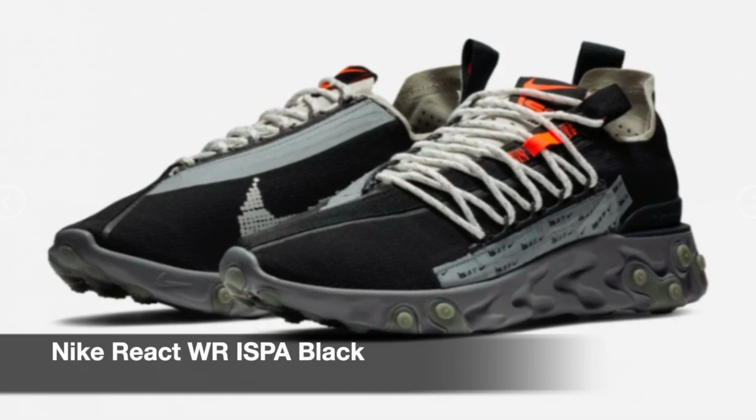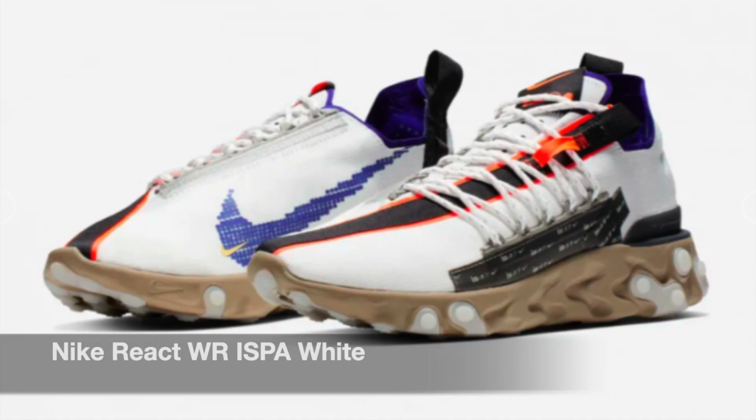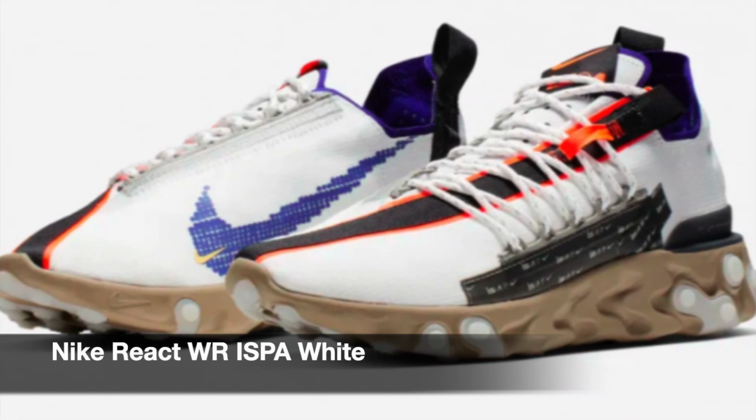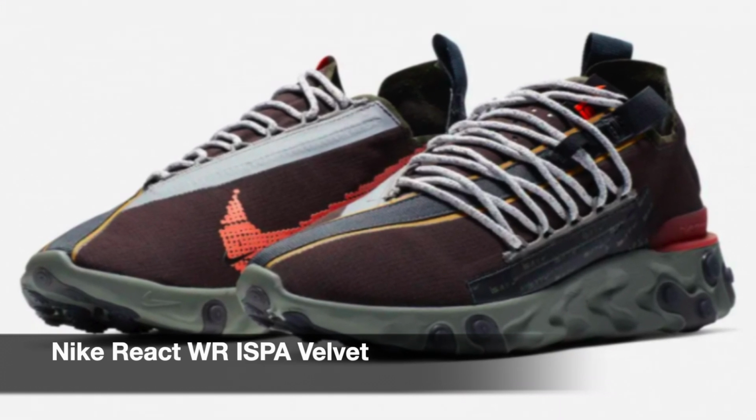Moving on next, we have the Nike React WRISPA. ISPA means improvise, scavenge, protect, and adapt. Now, I'm not really sure why Nike named it like that. However, from what I know, it was designed for the modern-day commuter that navigates the urban jungle. Now, they have three colorways. First up, we have the Black Metallic Silver Gunsmoke. Then we have the Summit White, Deep Royal Blue, and Khaki Black. And lastly, we have the Velvet Brown, Terra Orange, Dark Stucco.